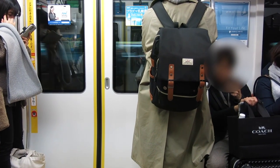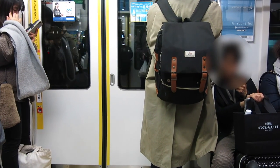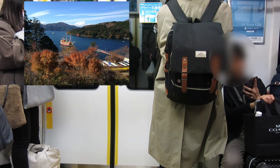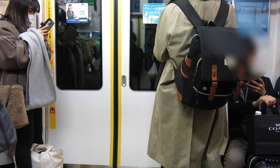Shinjuku is the biggest downtown core in Tokyo, and this station is one of the primary terminal stations. It's also known as a gateway to places such as Hakone, Mount Fuji and Matsumoto. If you're planning to visit Tokyo, you will definitely use this station.